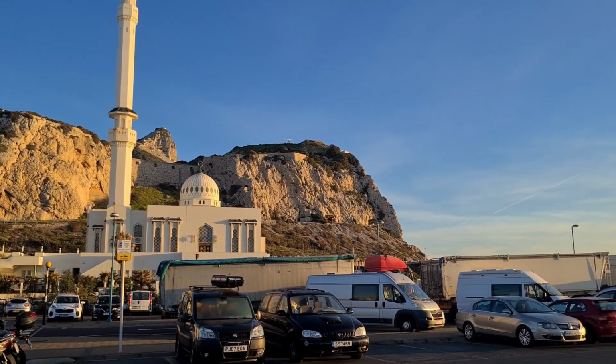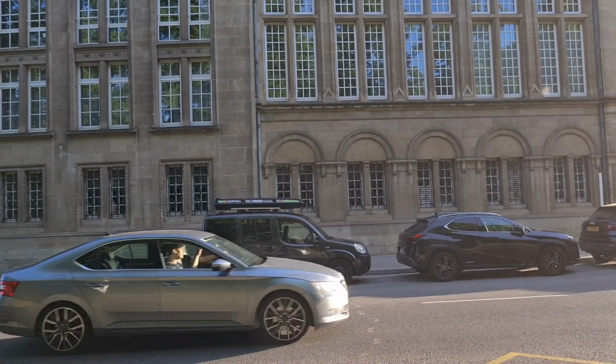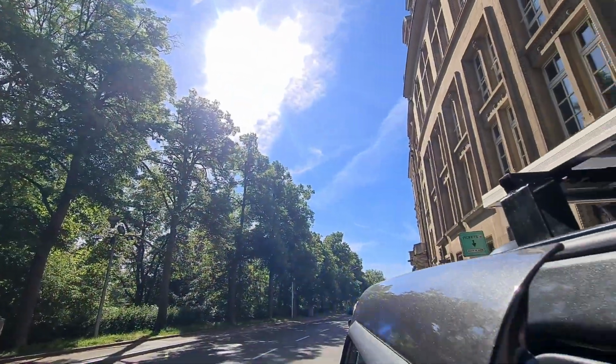Yes, you can open doors, but not always. You know, sometimes you're in a car park or you're doing a bit of stealth camping, and you can't really do much in terms of opening all of the doors or all of the windows. When we go out, we cover up all of the windows with the blinds if it's a hot day to try and keep the temperature down. But yeah, it gets hot fast.